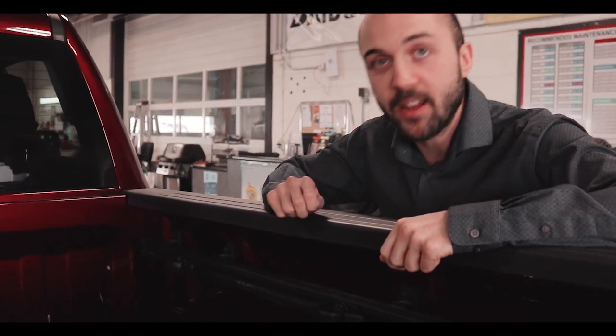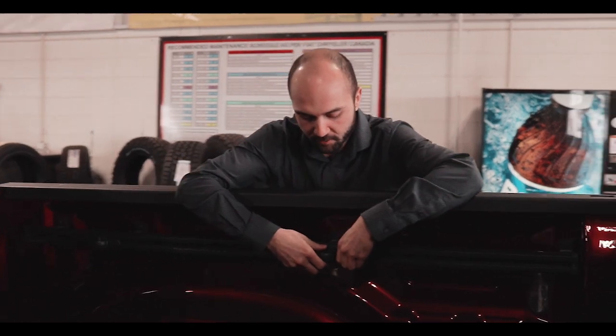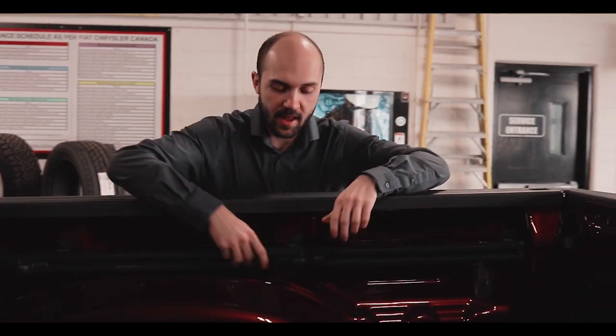So this guy here has the bed utility group. If you can see here, I can just push this in and move it for when I have a load that I need to tie down, and I want to basically have a different tie down point there.